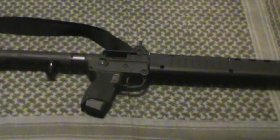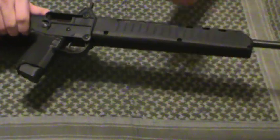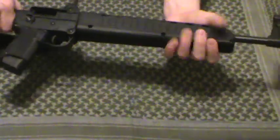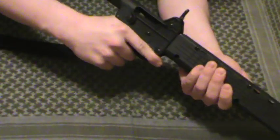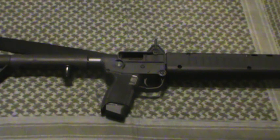Other than that, 16-inch barrel, ultra short, as short as you can get. Kind of polymer, carbon fiber reinforced grips there in the forward end. Nothing real special. Very lightweight gun. It's about 4 pounds overall. Full length is 29.5 open. Like I said, 16-inch barrel.